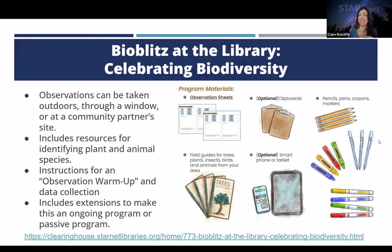The guide also includes resources for identifying plant and animal species, and instructions for an observation warm-up game, which I really like, called I Notice, It Reminds Me Of, and I Wonder. And it's just a way to use specific prompts to get people to really start using their observations in a non-subjective way. So it talks about, what is an observation? How can you, especially if you're working with younger kids, if they say things like, oh, that's yucky, that is their opinion, but it's not really an observation. So how can you get even more into using your senses to explore the world around you? So that's also an optional little part of the activity, but I think it's a lot of fun, and it gets people warmed up to then go out and really make those observations.